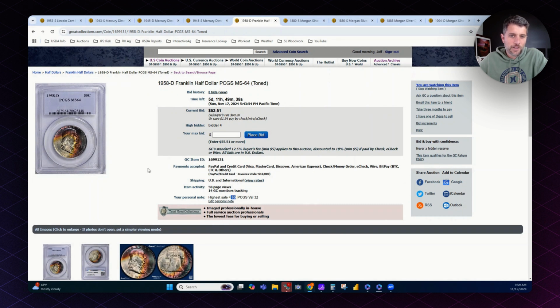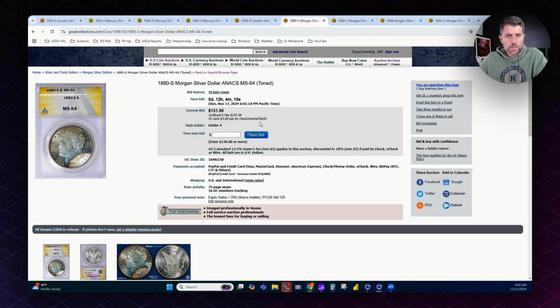Current highest sale for this grade is just $65. PCGS value is 32. It's already at 53. I can see this crossing $100, maybe getting to $200 if you got two guys or gals that are bidding for it aggressively. Jump into the Morgans.